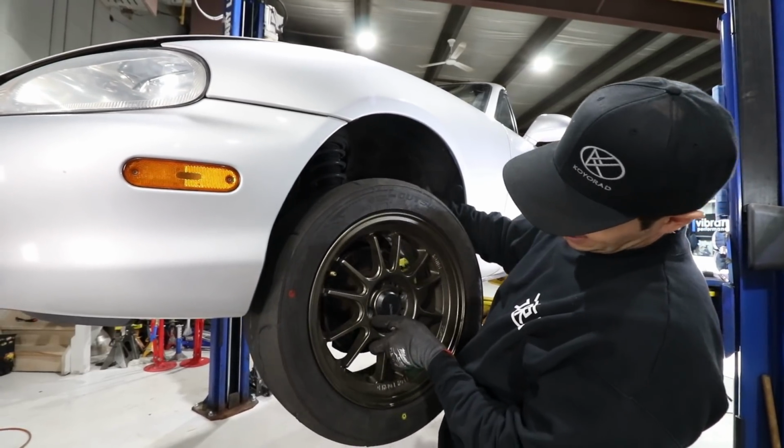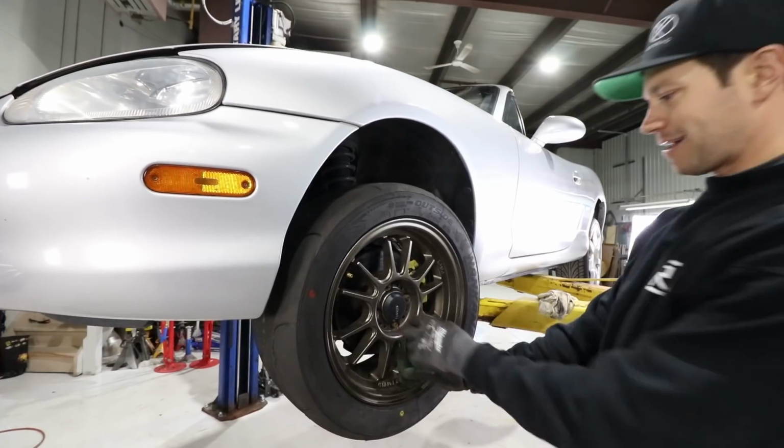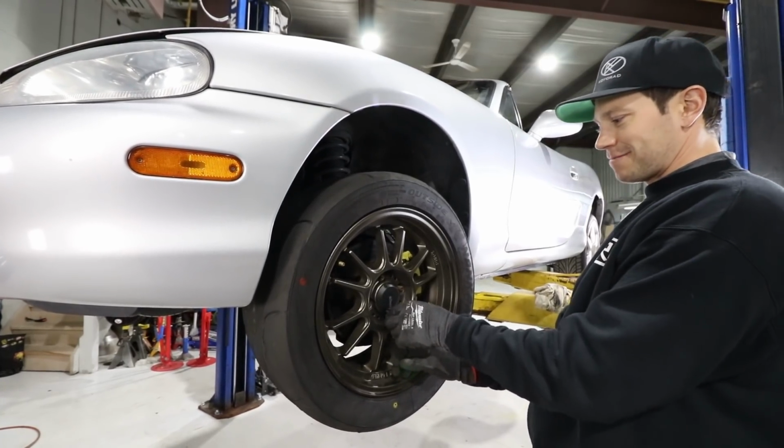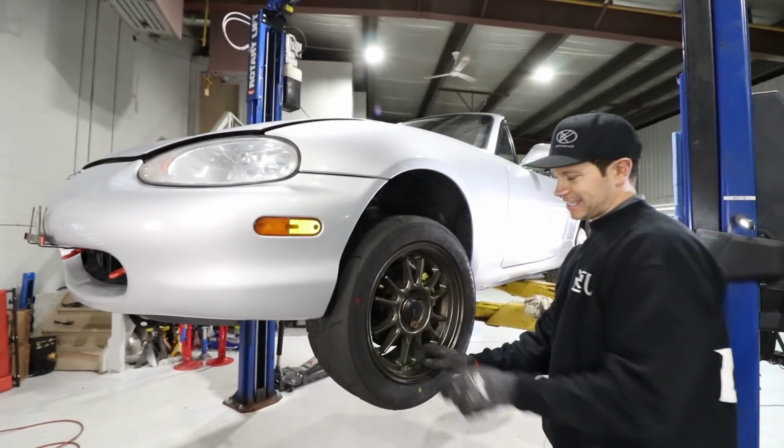and let's see what these bad boys are gonna look like if we decide to run these on here. Wow, how cool is that actually? I love the bronze on the silver. Yeah, it's a nice combo. I agree. Looking really nice here.